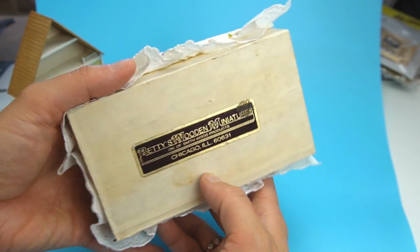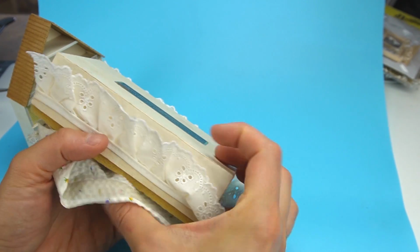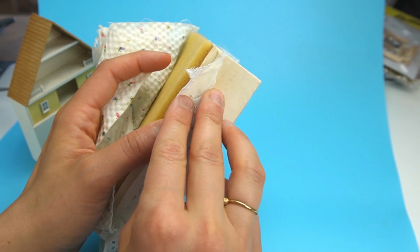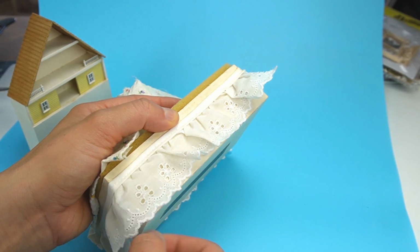The bed itself is made from a solid block of wood. It has some lace trim glued around the bottom to look like a bed skirt and a little piece of foam glued on top. I feel like this could be replicated pretty easily. Even if you don't have wood, you could just use a few layers of cardboard for the base.